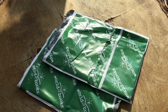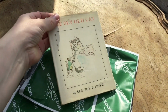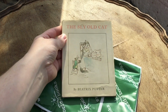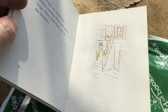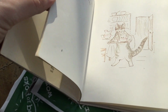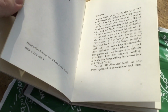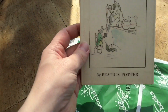So literally all I've done is rip the envelopes open. I will show you what the first one is. It's The Sly Old Cat by Beatrix Potter. And I think this was published after Beatrix Potter died. They don't look a lot like Beatrix Potter's illustrations. I'm thinking that maybe she didn't illustrate it, but she probably did. So I look forward to getting to that. Published by Frederick Warne & Co. in 1971. And it's a rather attractive little book.